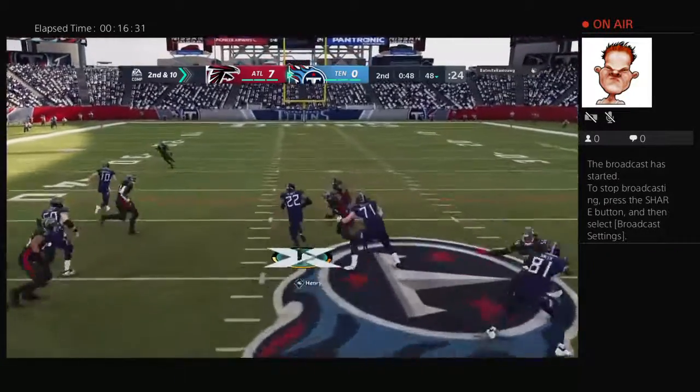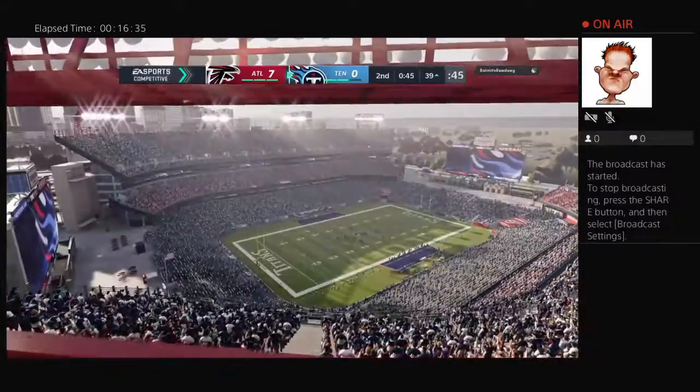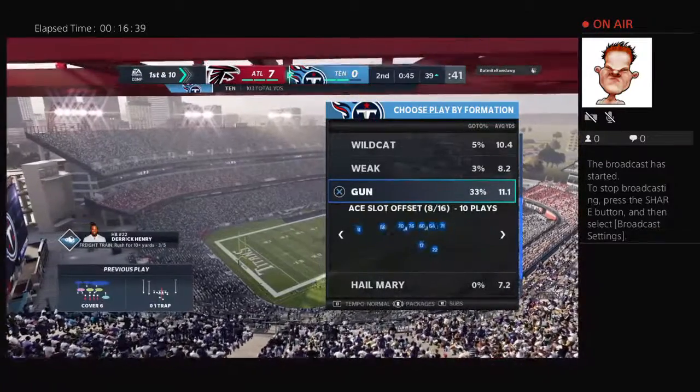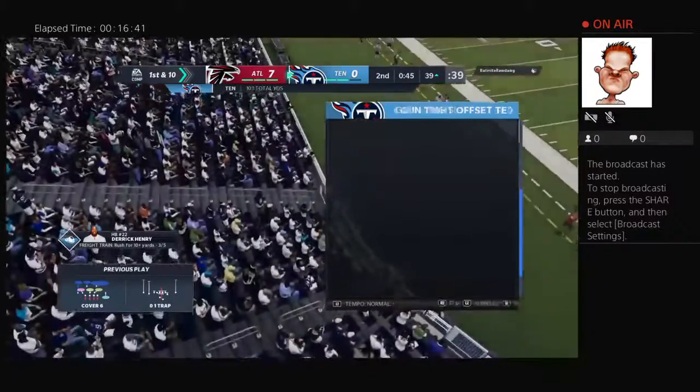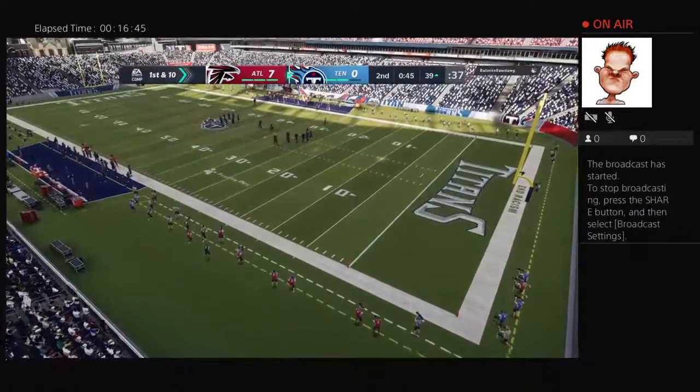Running from the gun with Henry. And they'll get him down as he's inside the 40. The Titans going to use the first of their timeouts as the clock will stop with 45 seconds to go in the first half. At the 39-yard line.